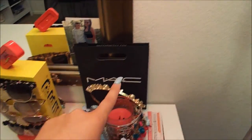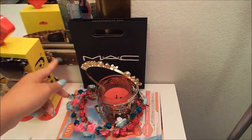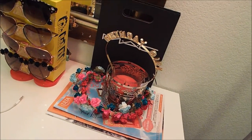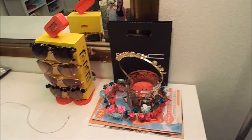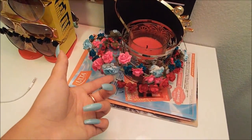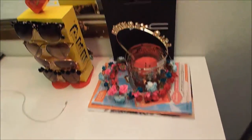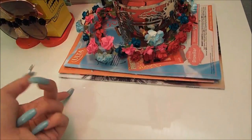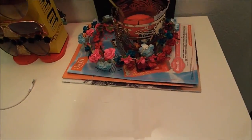So right here I have a Mac bag because I think it looks super cute. And then I have this birthday girl crown, and I literally got this around Easter. And it's still not even my birthday yet. It's coming up, so I'm super excited for that. And then I just have these flowery rose crowns that I got from Forever 21, which are super cute. And then I just have all my Ulta catalogs, like the two recent ones, because there's coupons in them. And I'm getting ready to go shopping there because I have a bunch of coupons and points. So yeah, I just have that.